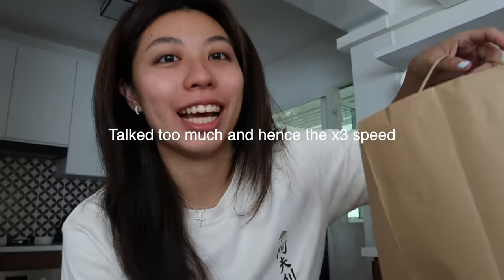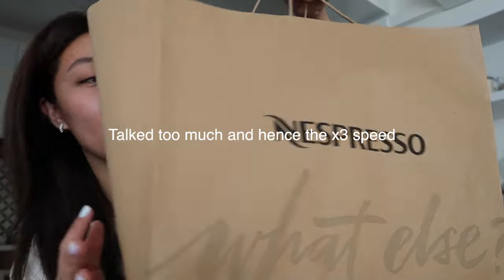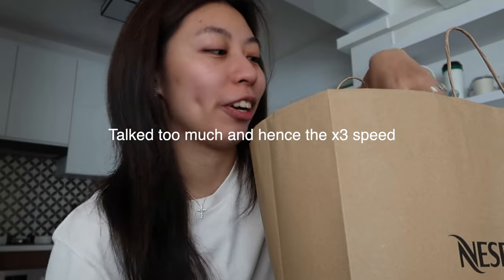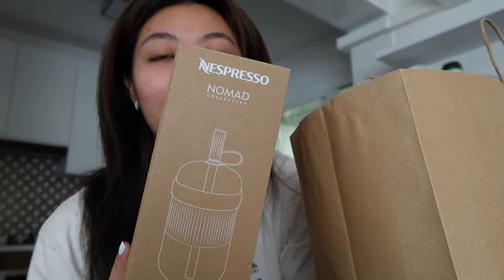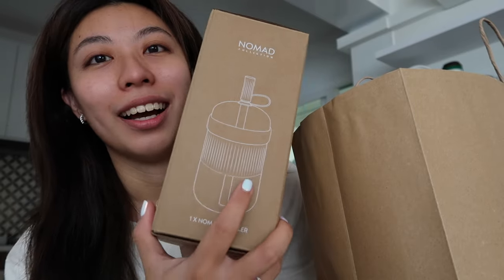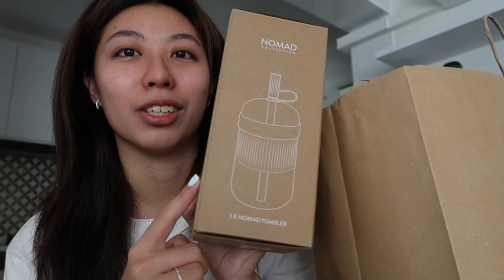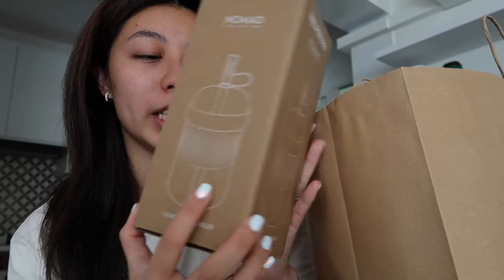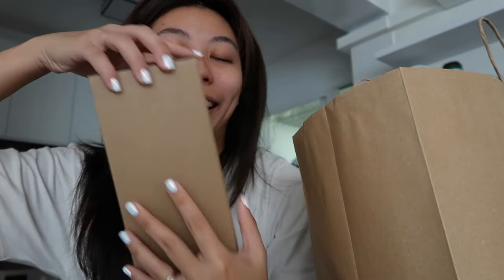This Saturday, today I thought I should be doing some Nespresso unboxing, because I bought a few items before the new year and for the GST hike. So today I'm sharing with you what I got. The most exciting thing that I got was... I know I have a lot of tumblers, but this was on sale and I really see myself using it lah, so I decided to get it.